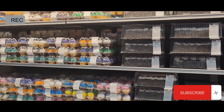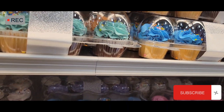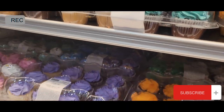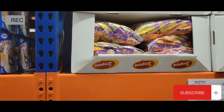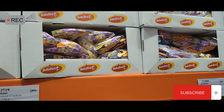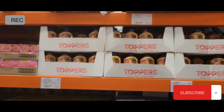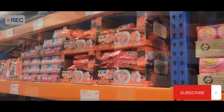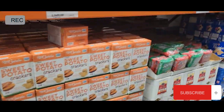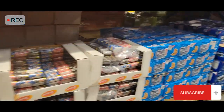Cakes, and we have a nice cupcake here. How much for it? 1,500. I think I'm gonna bring something for those children. Thank you.